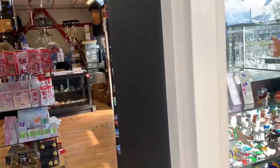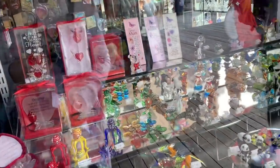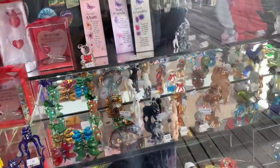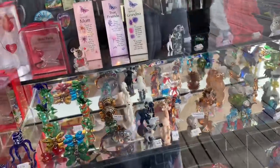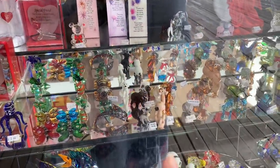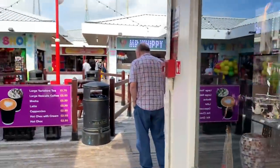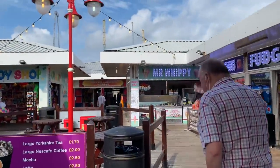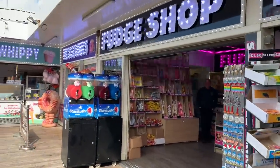Oh, they're nice. Yeah. I'm just looking to see if they've got any bats. That would be topical, wouldn't it? I can't actually see any bats. It's a little donkey there, that's nice. I like that donkey, that one. Can't see any bats. If we can find some bats at some point in some shop.